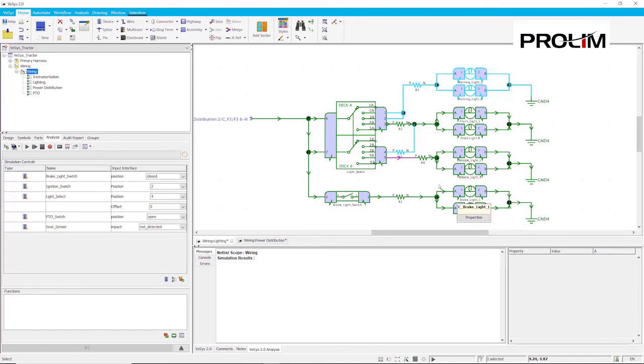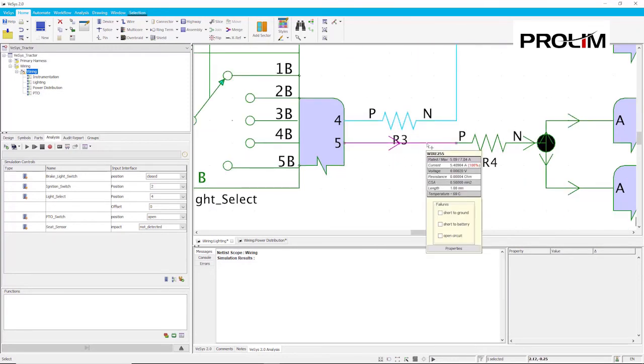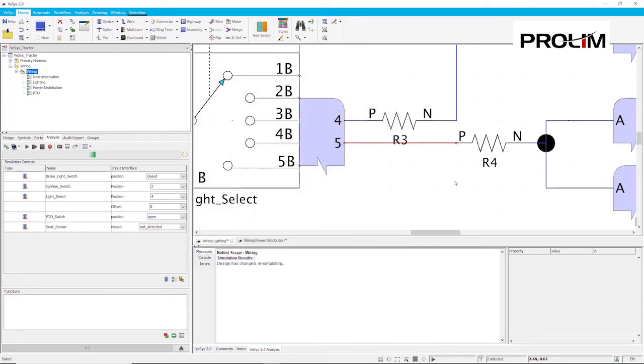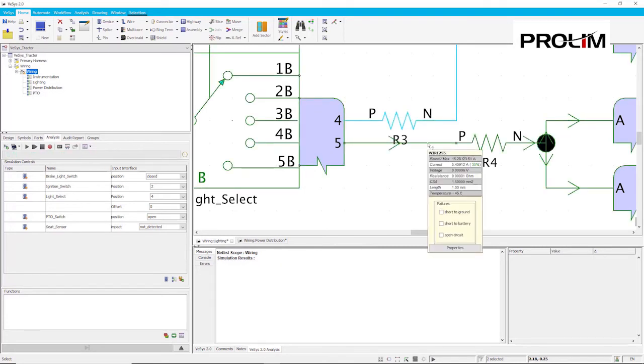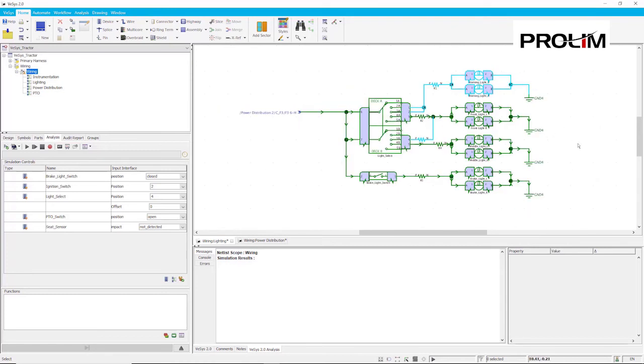But we do have a potential issue with one of our wires. This magenta color doesn't necessarily indicate a failure, but what it does tell us is that the current on that particular wire is over its rated value and approaching its maximum. So in this case, we'll go ahead and play it safe and up the wire spec to handle the current. Now we can see the current is well within the rated value. So at this point, we've finished our analysis of the lighting diagram, and we're ready to pass our changes off to the harness via synchronization.